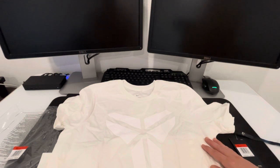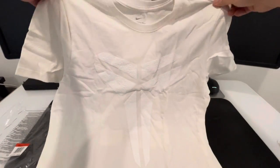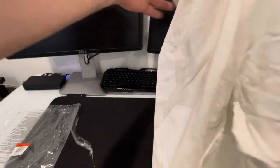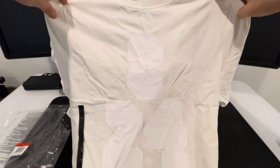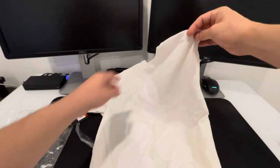I'll let you guys know about sizing at the end of the video, so stay tuned for that. I'll even put it on so you guys know how it fits. Yeah, so that's pretty much what it is. It's the Mamba logo there, the Kobe logo, and that Mamba textured print. The shirt almost looks like an off-white cream color, like an eggshell off-white, almost a sail color. Because when we look at the 824, it's a lot brighter than the rest of the shirt there. One thing sticking out to me is that the prints are very much brighter than the shirt.